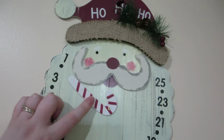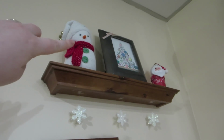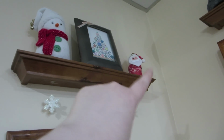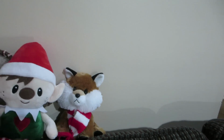And then over here, we've got our Christmas countdown from the dollar store, which I figured out how to actually get to the number 1. So December 1st. And then we have this top shelf here. I bought this at a craft sale. My aunt made this for me last year, and this was the box that the little tiny snow globe I just showed you came in, and I thought it was cute. And my aunt gave me that. I bought that from the dollar store, and I bought that from the dollar store. So they're pretty cute.